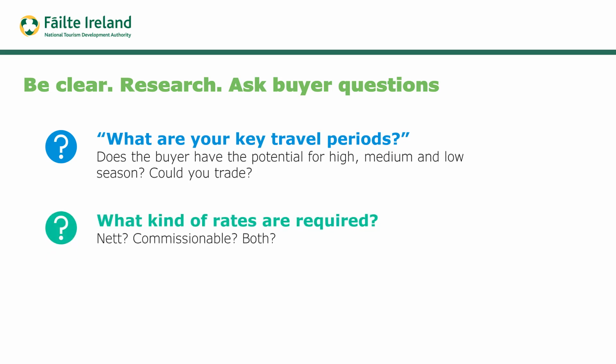It is most important to establish what kind of rates the buyers require. Some buyers require net rate, which means a discount off your public rate. Other buyers may request commissionable rate, and some buyers request both. So you need to know how they price and what kind of rates they're looking for.